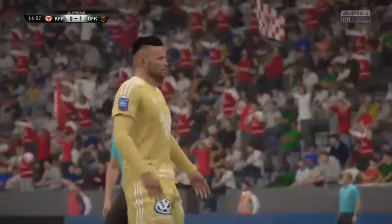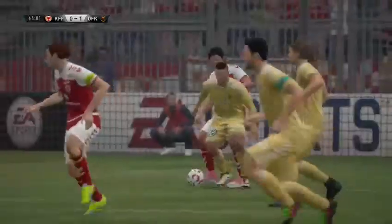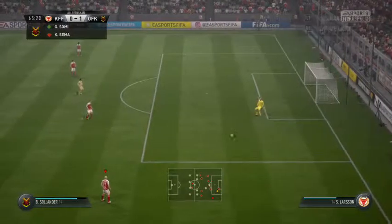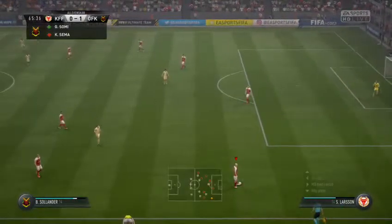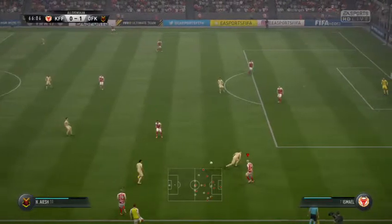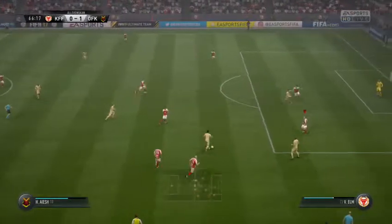Taking the chance with the shot there. Yeah, thought he might have done better there. Had a bit of time and space. Good position. First touch was poor.